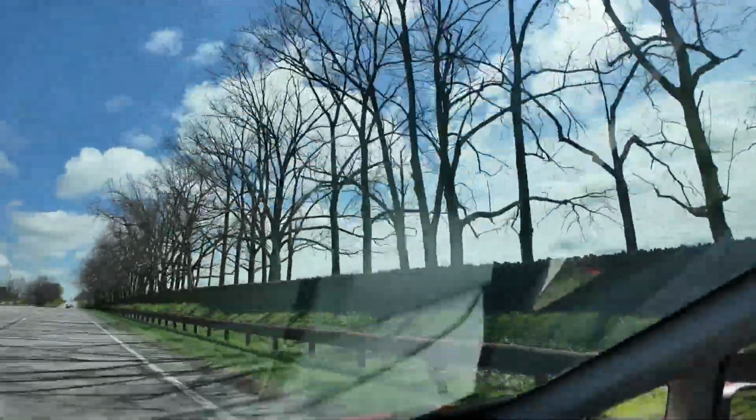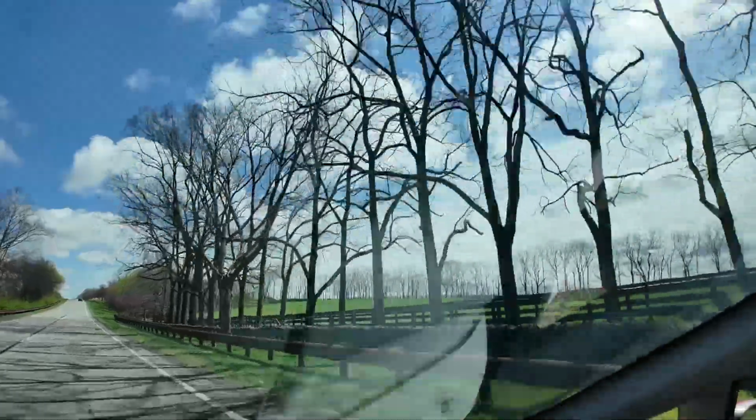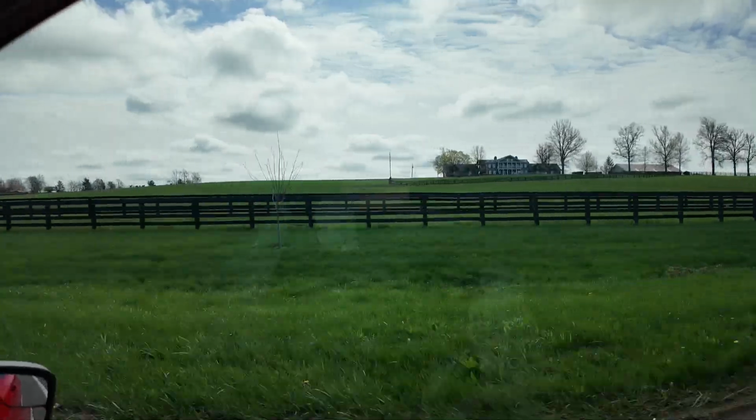Beautiful tree line with the old brick wall. Very beautiful. Look at that beautiful farmhouse over there. Very nice.